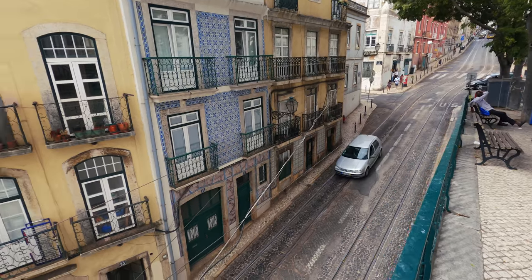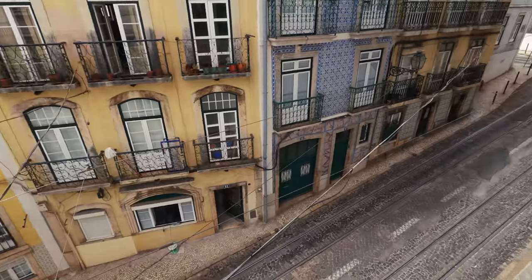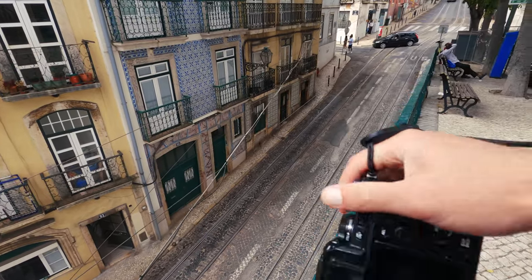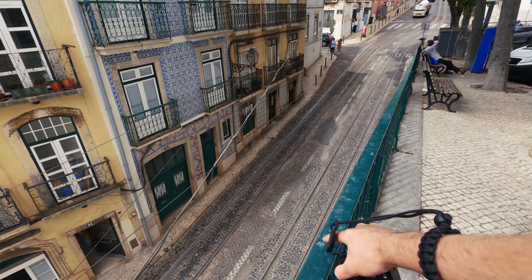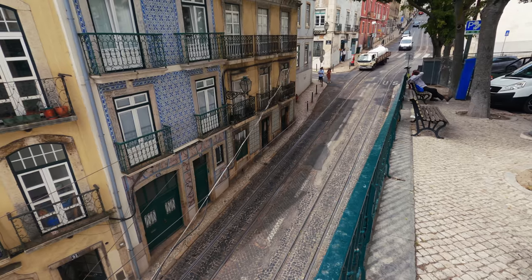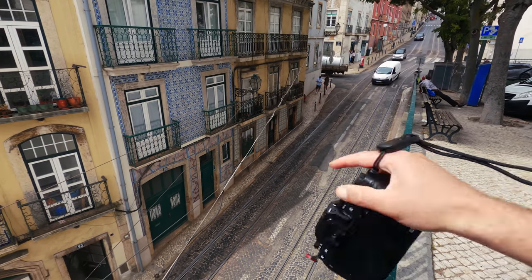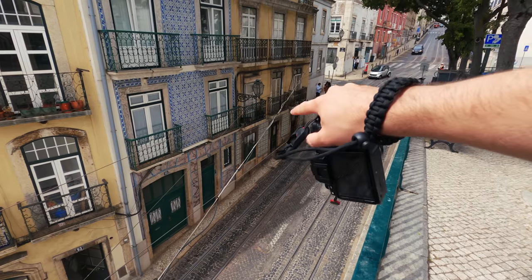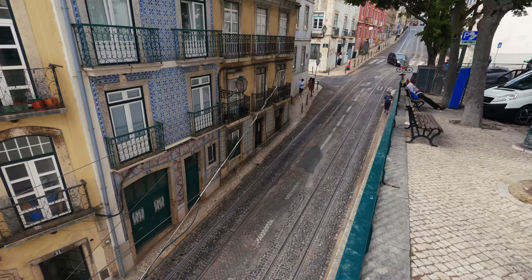All right, so I found a new vantage point in Alfama, looking down across the two tram tracks. So the idea is to frame the shot up something like this. So I've got the bottom of this railing and obviously that building with the tram somewhere in the middle, plenty of leading lines, a nice little frame. Hopefully if the sun comes out just like now, you'll have a nice bit of contrast between the shadow of that building and the sunny area. But obviously we'll have to wait and see.